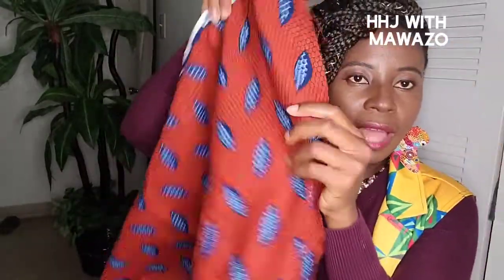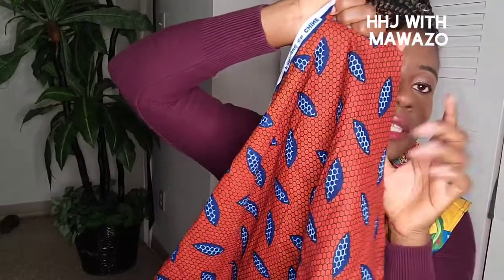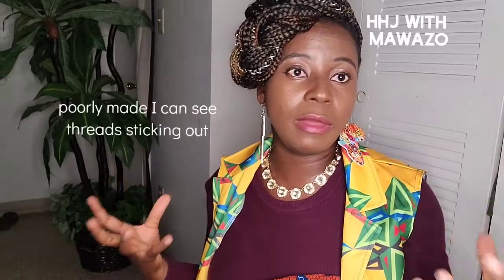So this is real African print material. And you can see the outside is the same as the inside. This one here has a different color outside and the inside is white. That's not how African prints look. African prints are the same color inside and out. This is made out of polyester, but if you see the picture, you would think it is made out of African prints, but it's not. It's made out of polyester and the material feels different.